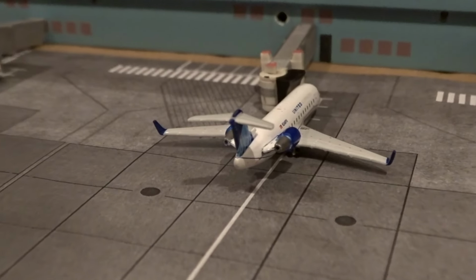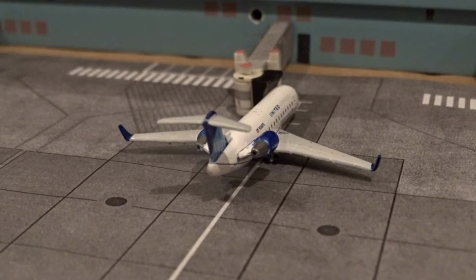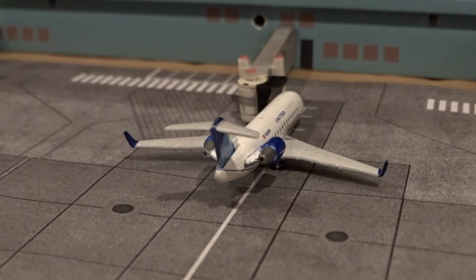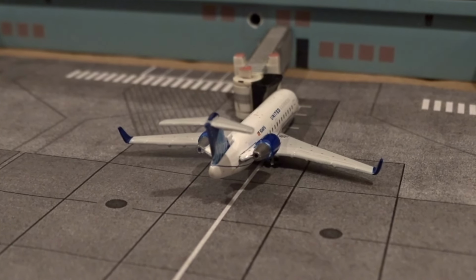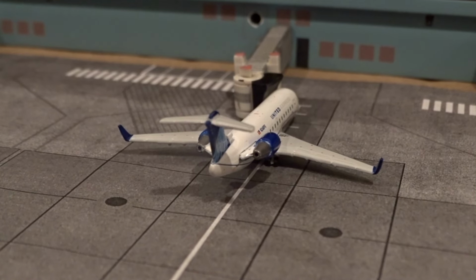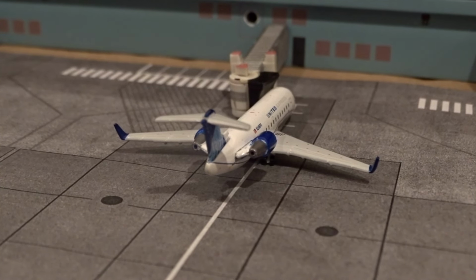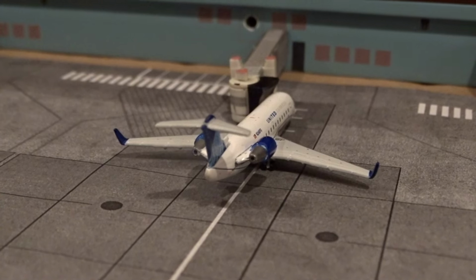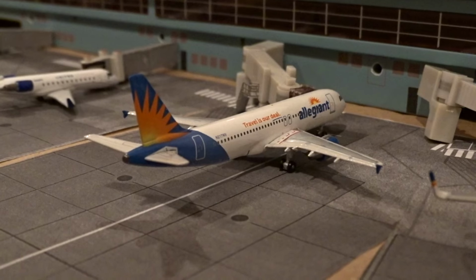So right here we have the CRJ200, which is making service also to Chicago O'Hare. They used to have E175s doing this flight back in the day, or not too long ago. I don't think they'll bring those back anytime soon, and I'm not too sure if they have plans to bring those back. But at the moment, it's I think 2 or 3 flights a day on United Express to Chicago O'Hare on the CRJ200.